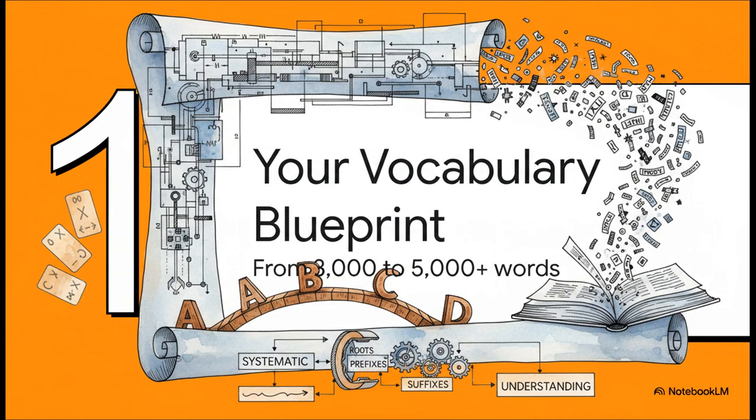Okay, first things first, our blueprint. The goal here is to get you from that intermediate level, around 3,000 words, to an advanced vocabulary of over 5,000. And the key word here is systematically. This isn't about just grabbing random flashcards. It's about really understanding the architecture of the English language.